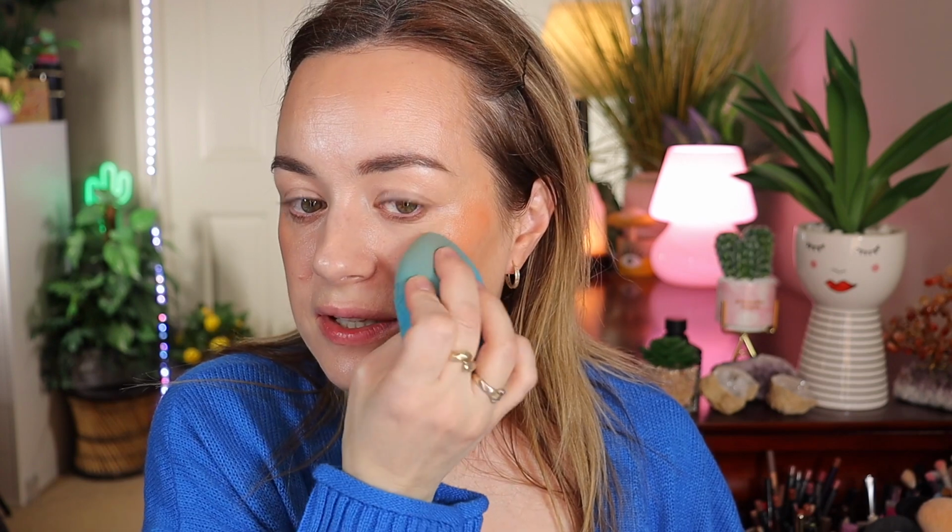This is such a nice shade. I love it. It's kind of between an orange and a coral. It has a hint of a bronzy undertone. So I really love that about this shade, Dusk. It has a very beautiful tint.